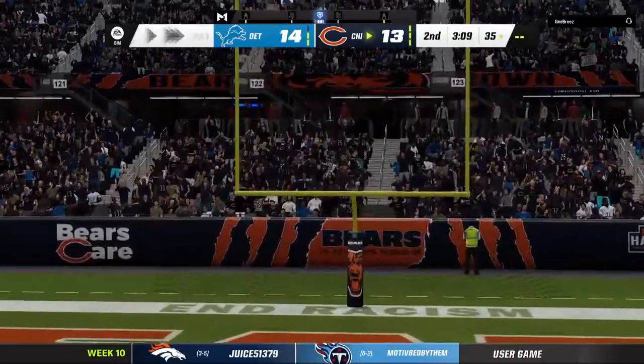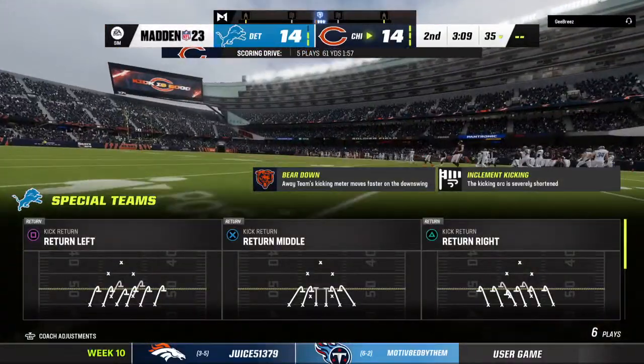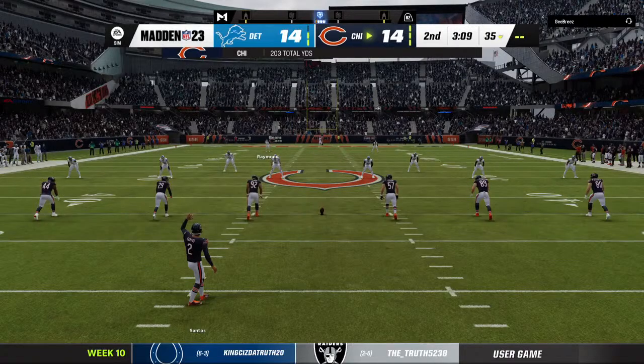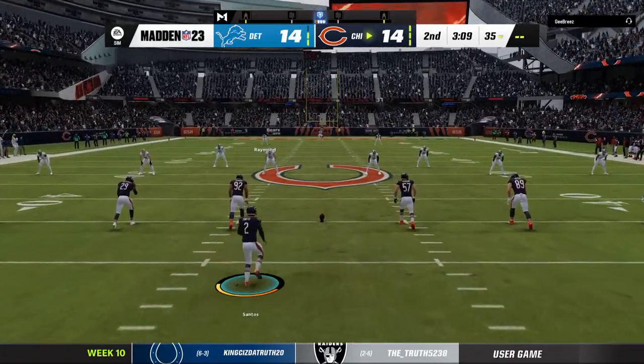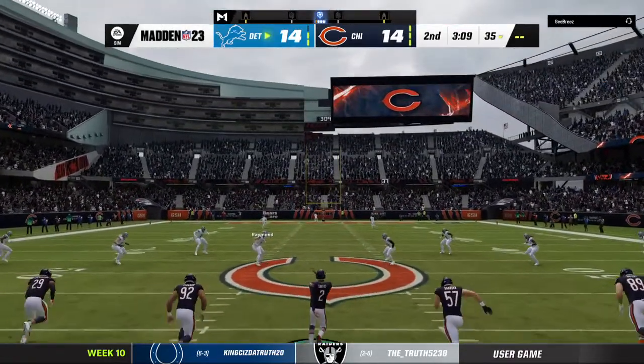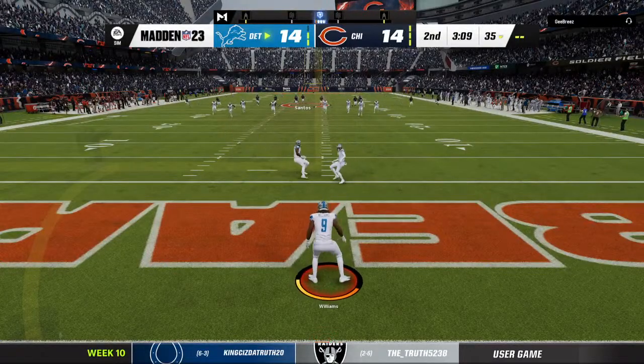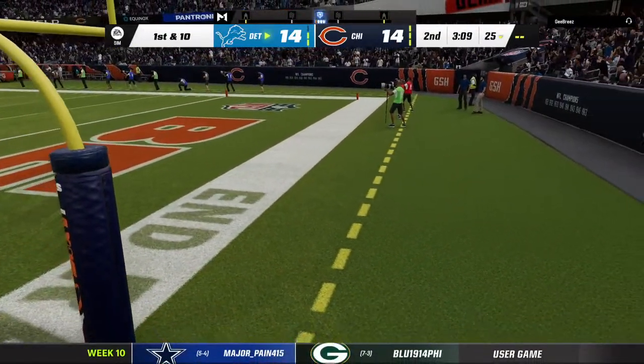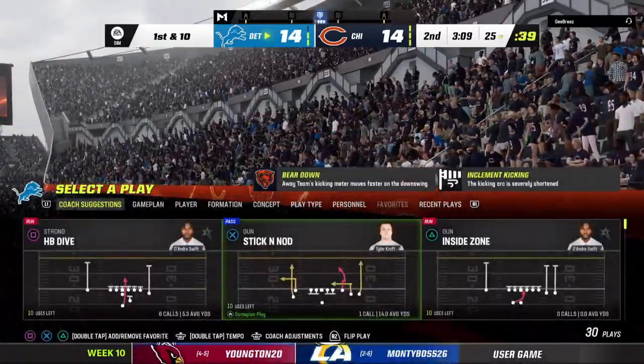And we've got a good one brewing. We're all knotted up at 14. This one tied at 14 now as he sends this one away. And this will be a touchback as that sails over the end line.